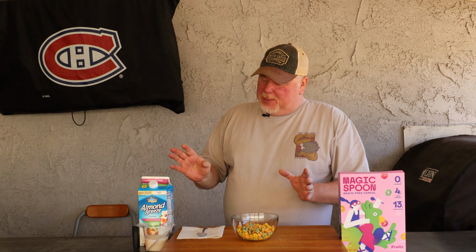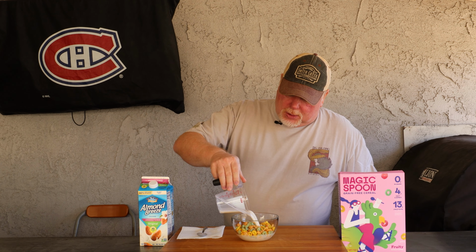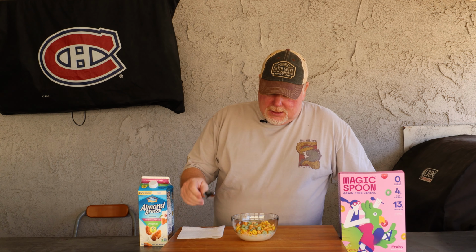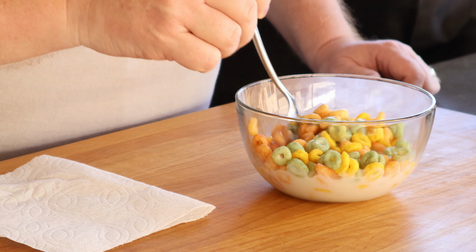Let's see what they taste like in milk. So here is, again, the serving size. It called for a cup of milk. Again, I still think that's going to be quite a bit of milk. Magic Spoon, I'm going to use the almond milk. I only measured out half a cup, so I'm going to pour half a cup in there. If we have to add more, we'll add more, but quite honestly, half a cup looks perfect. I do not anticipate the milk changing color.